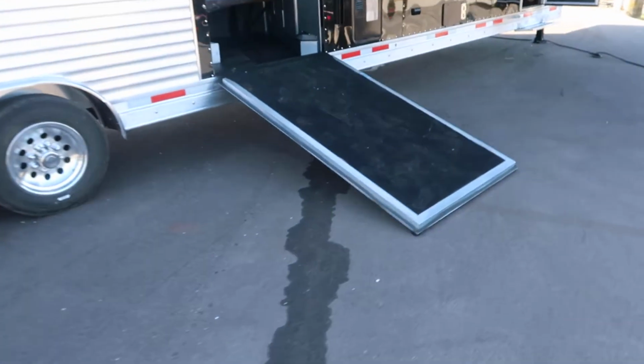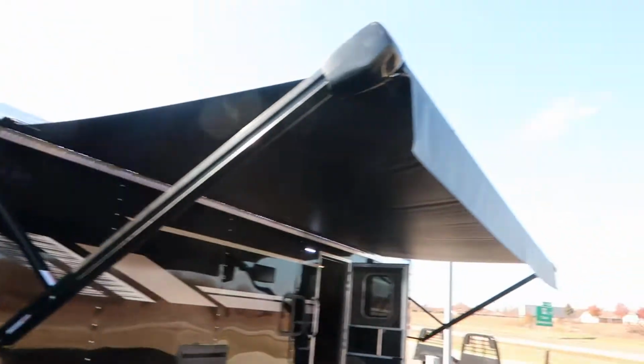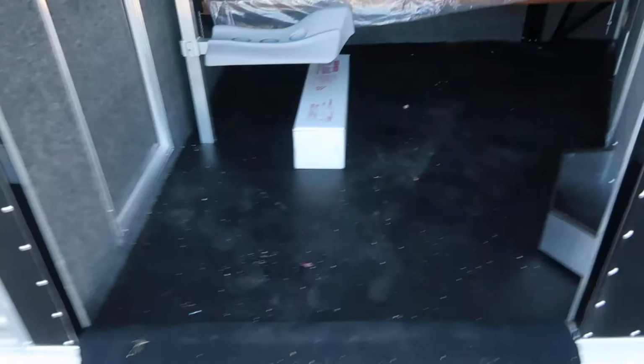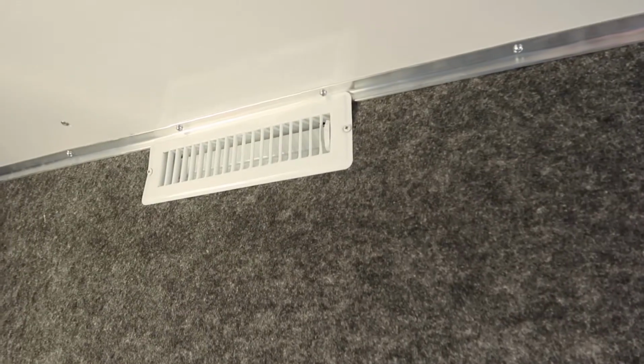Ramp up into the mid-tack. Power awning. Four-tier saddle rack. Bunk beds will fold up against the wall. Got air ducted back here and heat as well back here in the corner. A big closet to the left of the stool.